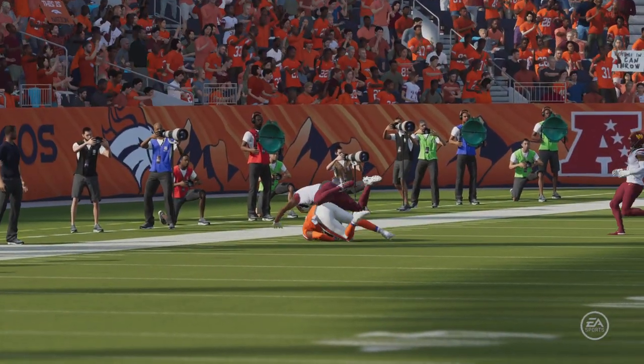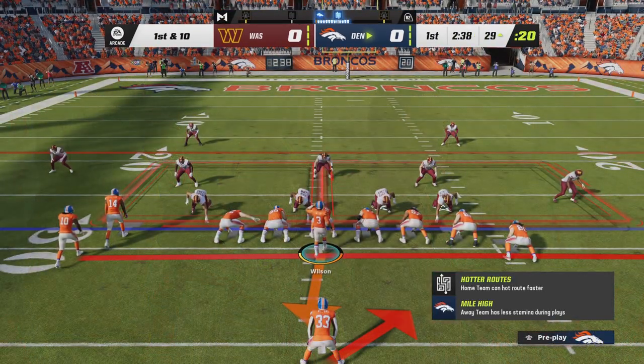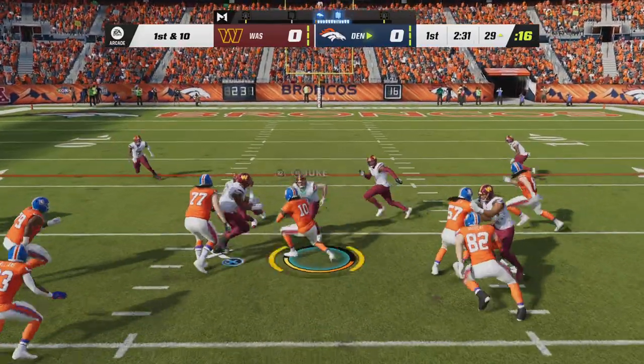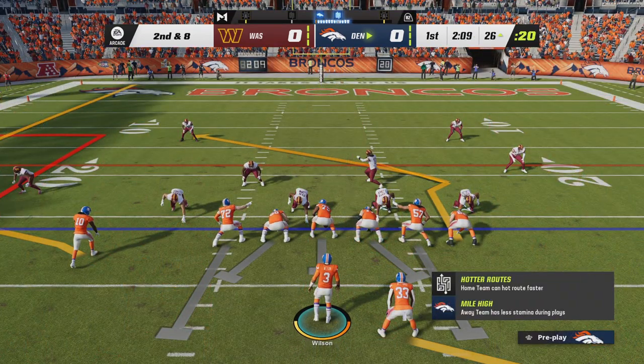Pretty solid opening drive here, Charles. They worked in the run game, the pass game, just steadily getting yards, and now they've got it inside the red zone here with an opportunity. And the only thing they don't have so far is points. But the way they're moving the ball now, that shouldn't take much longer. And they've established a great balance so far, running, passing, doing what they want on offense.